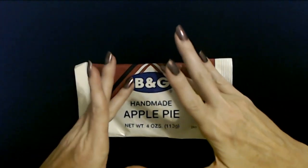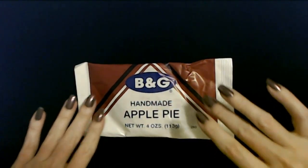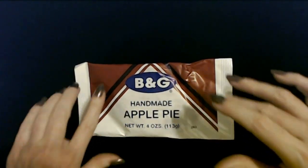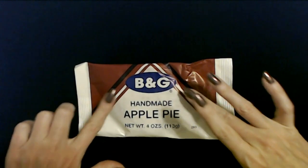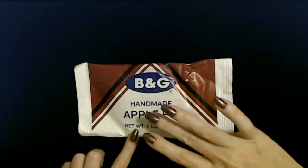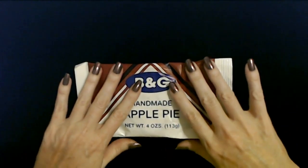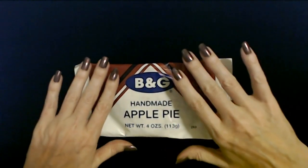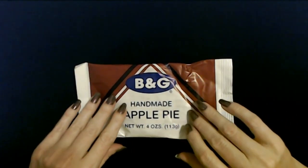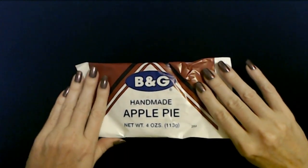I don't know why, but the color schemes of these packages make me think of a box of Crayola crayons. I'm not really sure why. Black stripe, white stripe. Then the blue oval, B&G, handmade apple pie. And this one is also 4 ounces. I remember these looking larger when I was a kid, but I think it was just because I was smaller. I swear they used to be bigger than this, though.